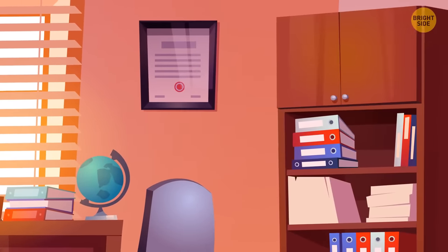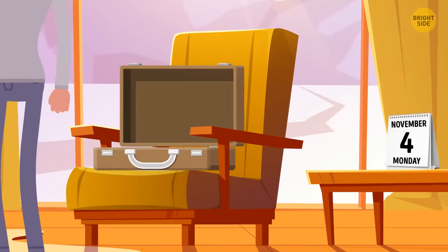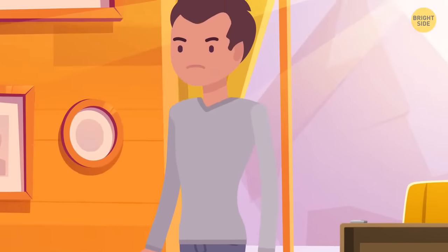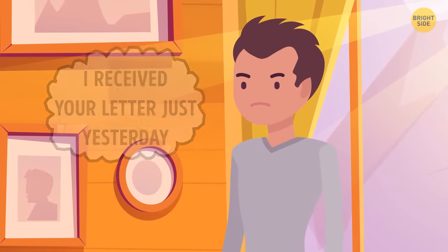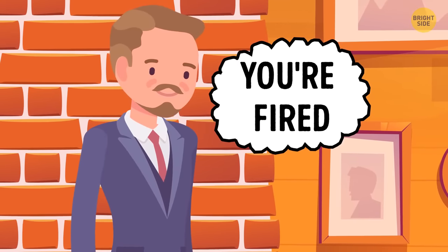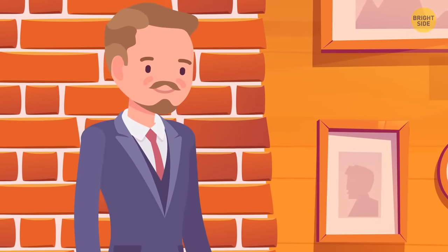Raymond decided to go and check on the guy. When he arrived, he found out that his assistant was okay and packing his stuff. "Oh, Mr. Lopez, I received your letter just yesterday. I was going to leave in a half an hour," he exclaimed. "You're fired. I don't need people I can't trust. You just wanted to have a longer vacation, that's all."